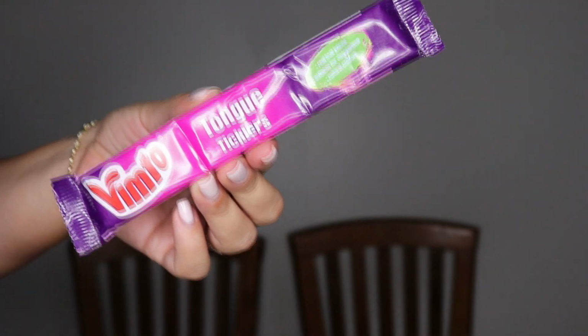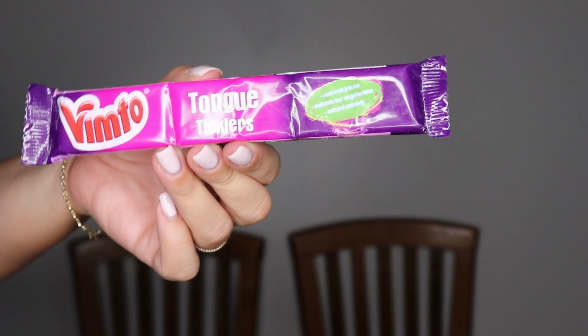Next up, we've got Vimto Tongue Ticklers. Real fruit juices, suitable for vegetarians, and natural colors. What else did we try from Vimto? Oh, we had a drink. From what I remember, it was pretty good. Isn't it blackcurrant? I think it's going to be something like a Fruitella or a Starburst. Yeah, and it feels soft. It's not hard or anything.